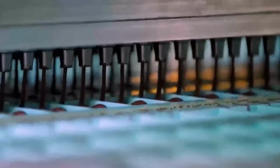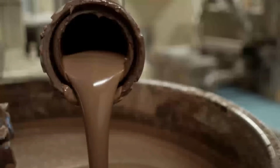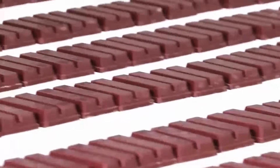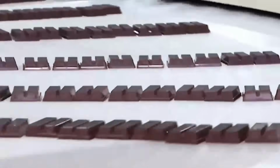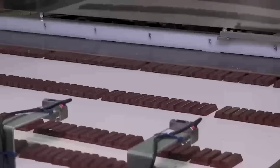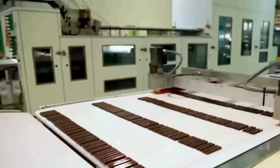The molds are then transferred to a cooling tunnel, where the chocolate gradually solidifies under controlled temperatures. This process prevents the bars from developing surface defects and ensures that they retain their perfect shape. Once the chocolate has fully set, the bars are ejected from the molds and sent to the quality control station. High-speed vision inspection systems scan each bar for defects, such as air bubbles, improper molding, or uneven texture. Any bars that do not meet the required standards are removed from the production line and either reprocessed or discarded.